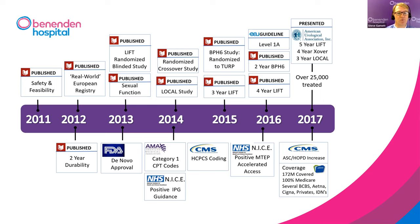And by relieving that blockage, it actually takes pressure off the bladder, which means that a lot of the other symptoms that men get, which we refer to as irritative symptoms, so that's a feeling of wanting to go a lot, or maybe getting up at night, they tend to settle down as well once the blockage has been treated.